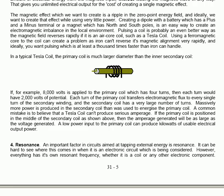In a typical Tesla coil, the primary coil is much larger in diameter than the secondary coil, which is down the middle. If, for example, 8,000 volts is applied to the primary coil, which has 4 turns, then each turn would have 2,000 volts of potential across it.